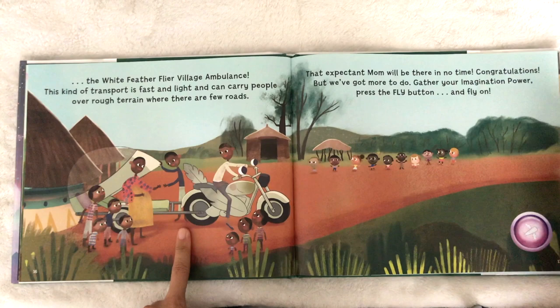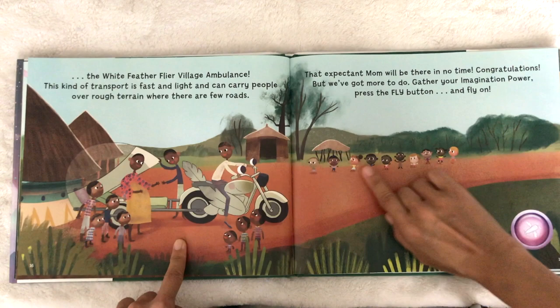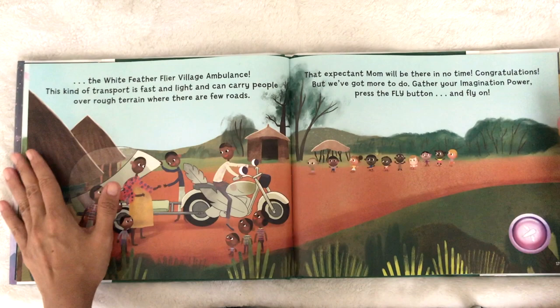This kind of transport is fast and light and can carry people over rough terrain where there are few roads. The expectant mom will be there in no time. Congratulations! But we've got more to do. Gather your imagination power, press the fly button, and fly on.